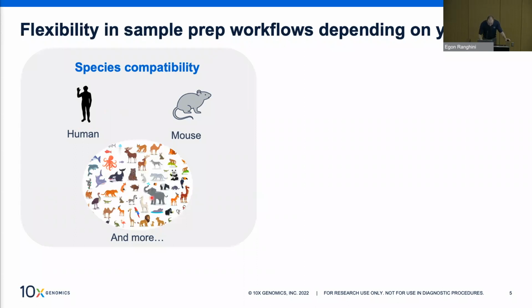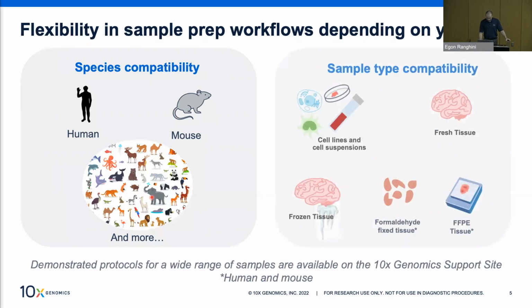Elephant, perhaps. We have a solution for that. Well, maybe, not sure if we actually have elephant data, but one day we will. And when it comes to sample type compatibility, again, we have tech notes, field support and in-house support that we can really make use of to start from single cell suspension, single nucleus suspension.